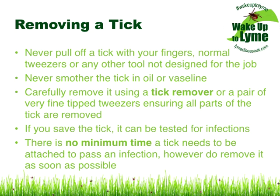So going back to the actual removal of the tick, what you want to do is carefully remove it using a tick remover designed for the job. There are several on the market that you can buy, and which one is most appropriate might depend on where the tick is on the body and how large the tick is. There is some research into the most appropriate tick removers, but unfortunately different studies contradict each other. So we're not able to say this is the best tick remover and therefore every household should have one. It's probably better to have a range.